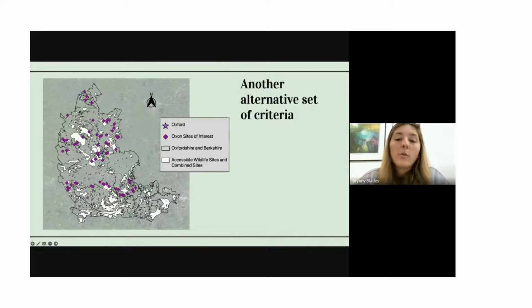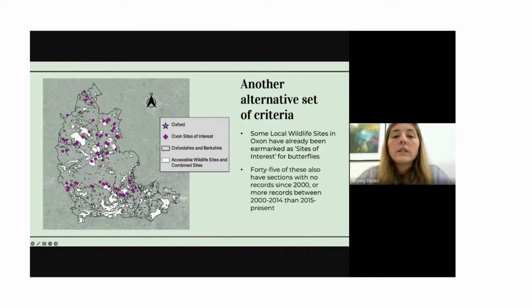And then I considered one further alternative set of criteria. There are local wildlife sites that have been earmarked as sites of interest for butterflies already. So I wanted to see if any of these have reduced recording numbers from our current period compared to our previous period. And it turns out that that was true. In fact, 45 of them have sections where recording has dropped from the previous period. So what we're trying to do is find sites that previously had very high density records and where we can improve our numbers for the current period.